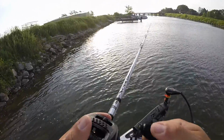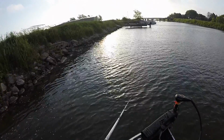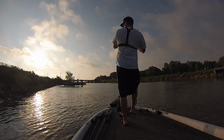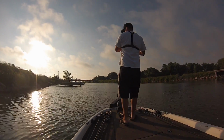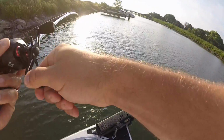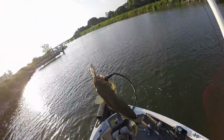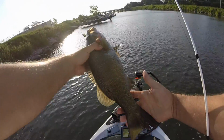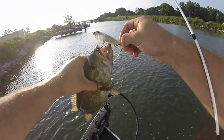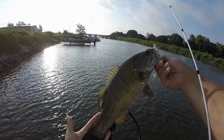Ooh. That one appeared to be larger also. Probably wasn't, but. Oh yeah, that's a big one. That's a big one. Stay on, baby. Yes. That's a freaking stud for this lake. Look at that one. Nice. That is freaking sick. Hell yeah.